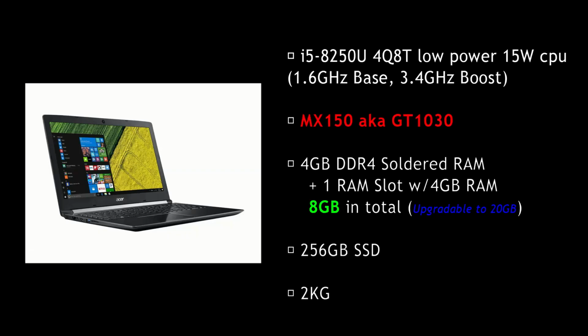For the specs, you'll be expecting an i5-8250U again, but this time there will be a dedicated graphic card, an MX150 to be exact. This GPU is capable of running games like CSGO, League of Legends, Dota 2 and other esports titles smoothly with medium to high settings. However, do note that if you are playing PUBG, even at the lower setting, you will have difficulty running it because the game is not very optimized.